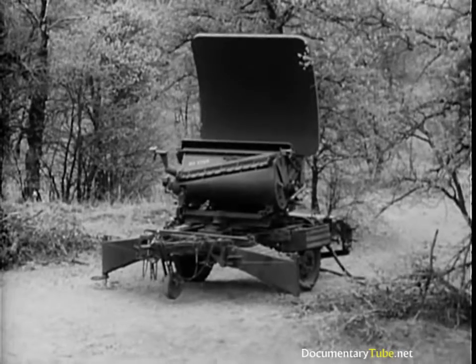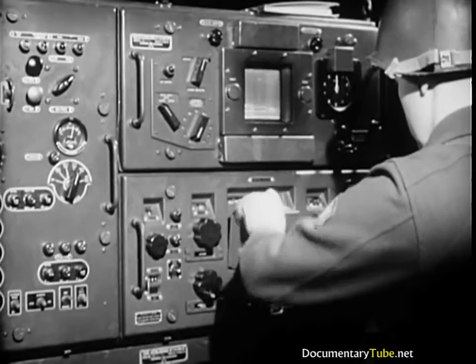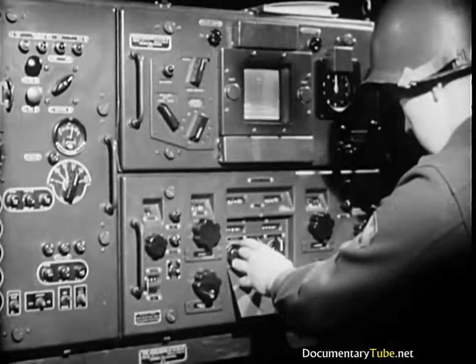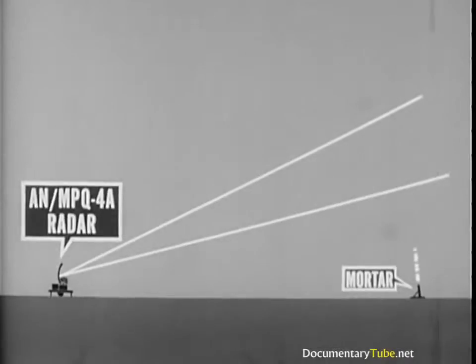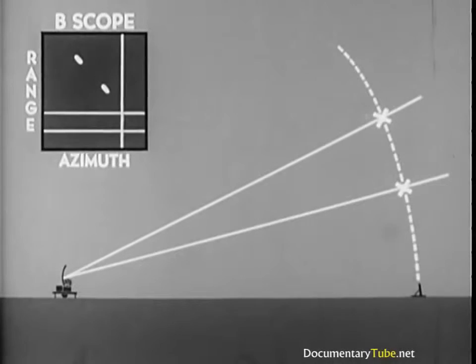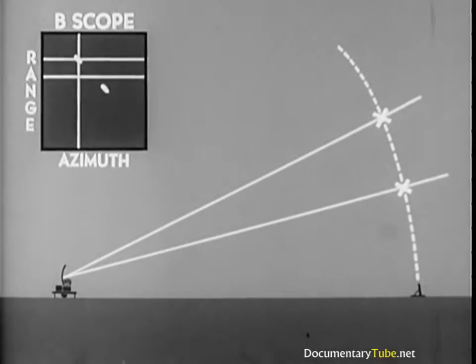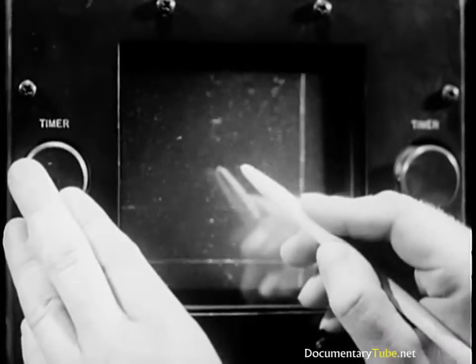A later mortar locating radar, the MPQ-4, can accomplish the same result by observing only one enemy mortar round. This set alternately radiates upper and lower beams, and the mortar trajectory is computed from the 2 points at which it intercepts the beam. The MPQ-4 can track enemy artillery as well as mortar rounds, and can locate the impact point of friendly shells for fire registration.